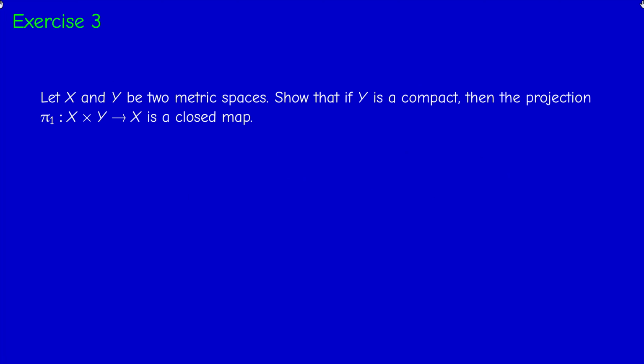Exercise 3 is an exercise about the projections. So we have here two metric spaces X and Y, and we equip X times Y with the product topology or with any of the distances that we discussed in chapter 1. So we can equate with the distance d1 of (x, y) is the distance between x1, x2 plus the distance between y1, y2. But the distance is not relevant here.